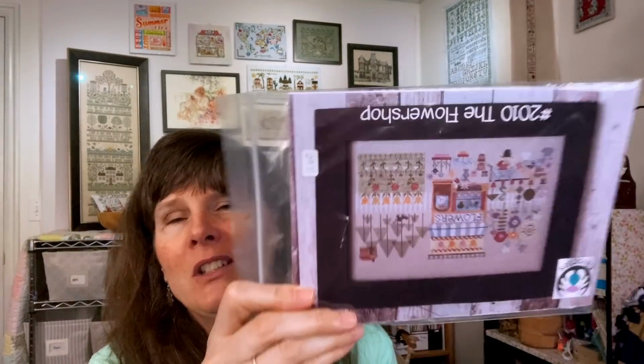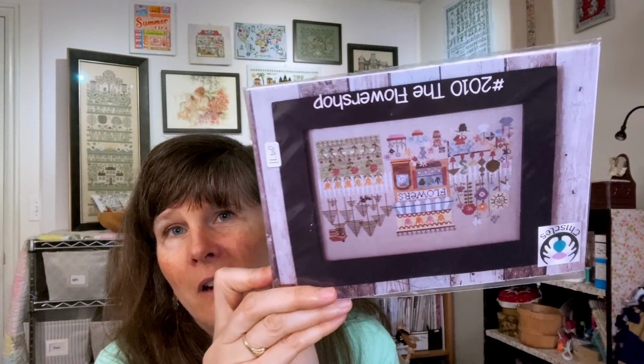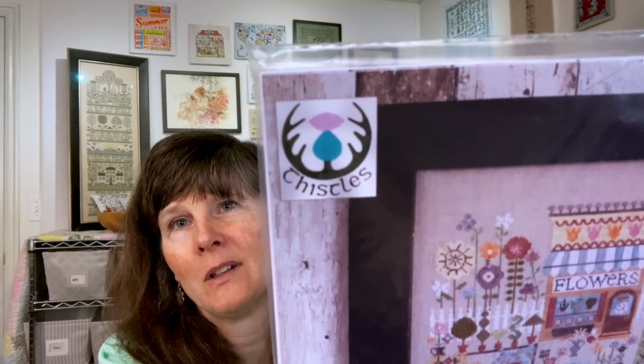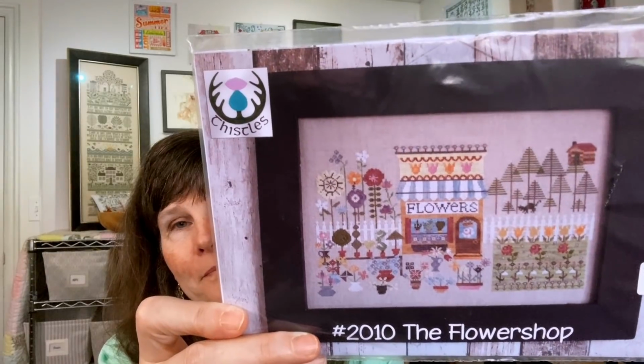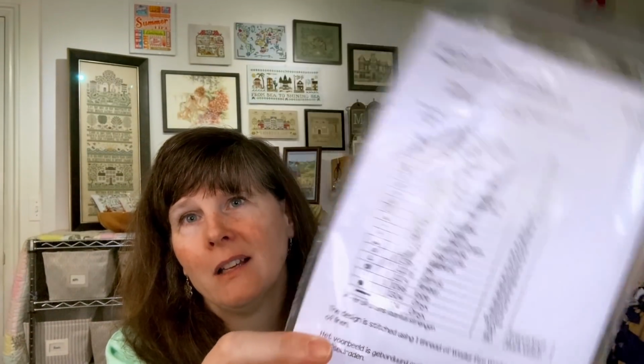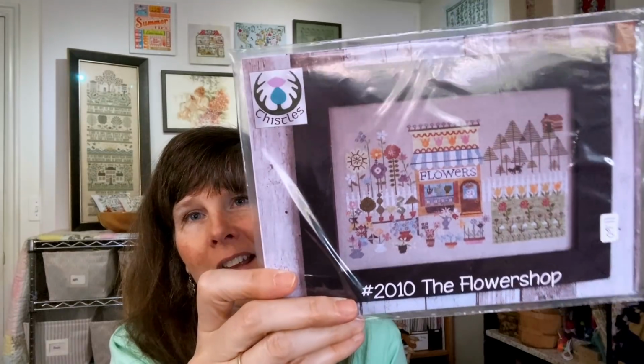Okay, I purchased this pattern at the Craft Center of Fine Stitchery. It's called the Flowershop, and it's by Thistles. They're located in the Netherlands. She had that there, and I saw it and fell in love with it. And it calls for a whole bunch of Weeks Dye Works floss. So that day I just got the pattern, and then when I got to the register, my friend Colette purchased it for me. That was so nice of her. Thanks, Colette. So that was the piece I was missing that I was looking for earlier from the Craft Center bag.